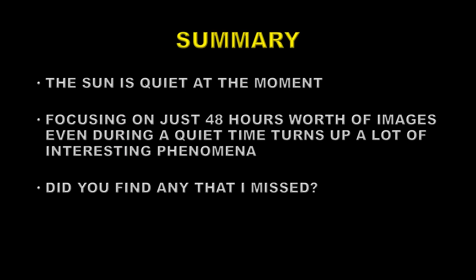So in summary then, the sun is very quiet at the moment. Focusing on just 48 hours worth of images, even during a quiet time, turns up a lot of interesting phenomena. Did you find any that I missed? If so, note them down below so others can find them.